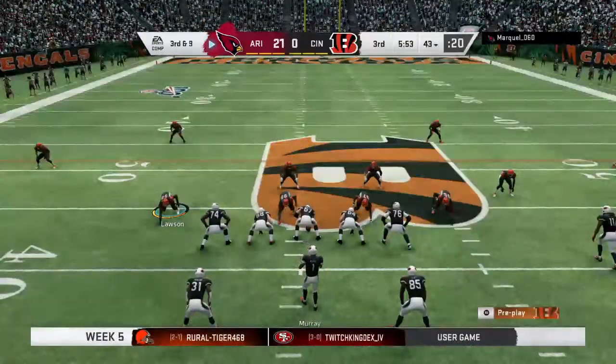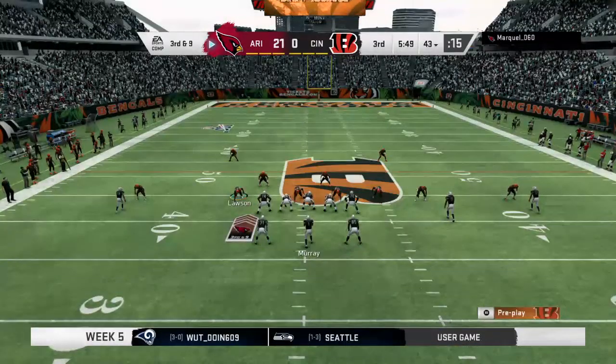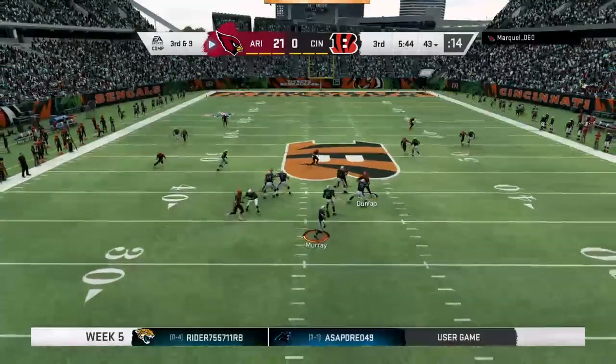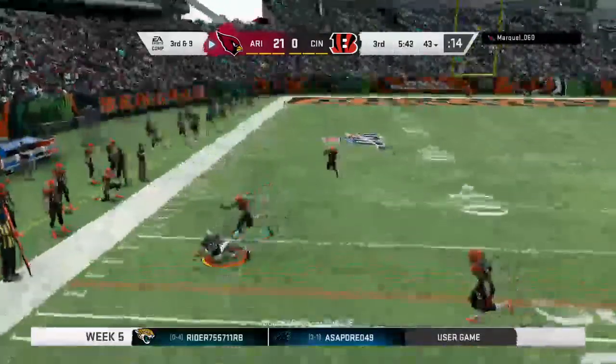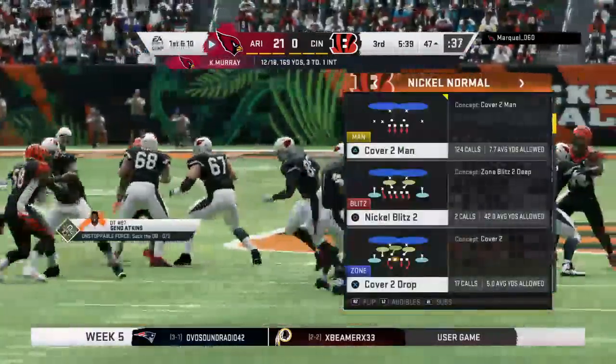A nickel look now for the Bengals as they try to stop him here on 3rd down. From the gun on 3rd down, Murray. Able to find Isabella. A gain of 10, 1st down, Arizona.